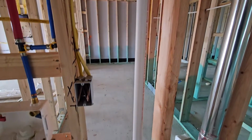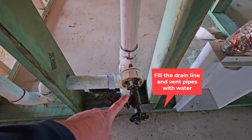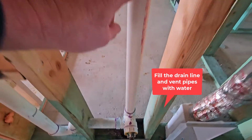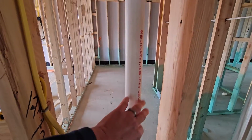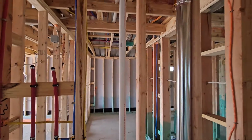So it's not a water line; it's a drain line. But what they do is they fill it up with water. Right? They put a water hose here. They fill this thing up. I don't know how far. They'll fill it up, leave it filled up, and if they got a leak anywhere, then they'll know. Bet you guys didn't know that.